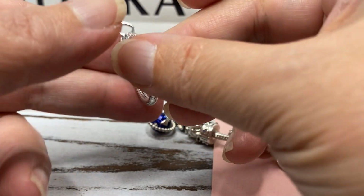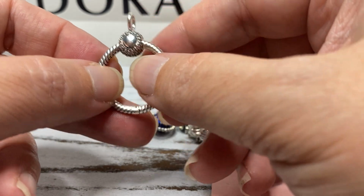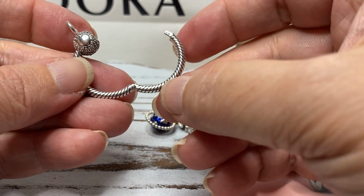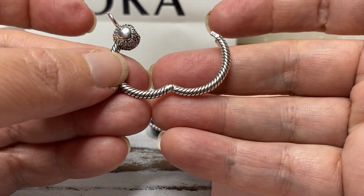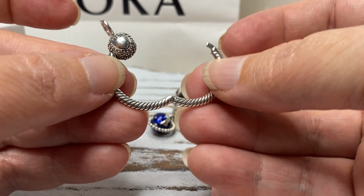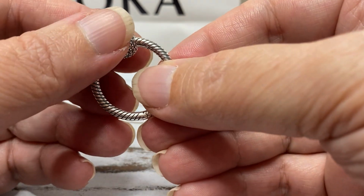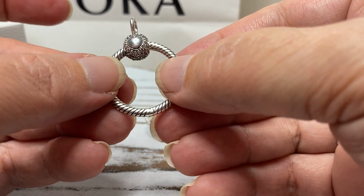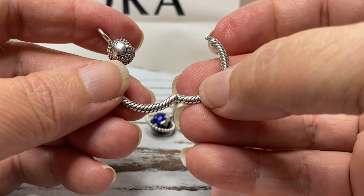And for the most part, that pave is all the way around the charm, except for where it opens. And of course, you open it by pressing on this button here, and then it opens for you to place your charms on it. I'm debating whether or not that's opening too wide. Might get a little feedback. I mean, it doesn't feel wobbly. Definitely, as you hear that, it clicks very securely. But I just don't know if that's way too wide of an opening. So let me know what you guys think.